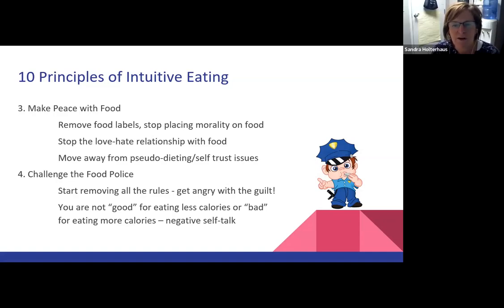And then getting away from kind of halfway dieting, because a lot of times we say, oh, I'm not going to be on a diet. I'm going to be off my diet, I'm not doing it. But again, we have all those rules crushing us down, and we tend to still be following those rules, even if we tell ourselves we're not on a diet.